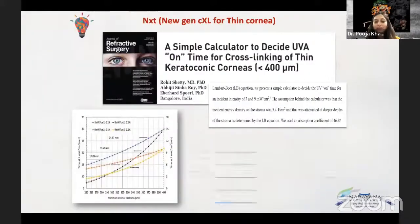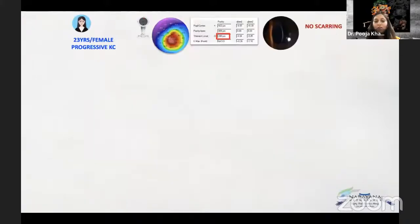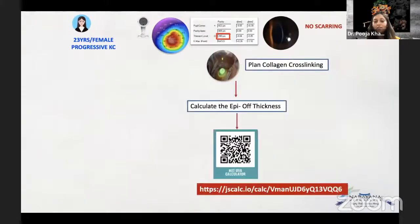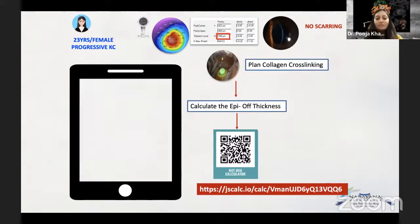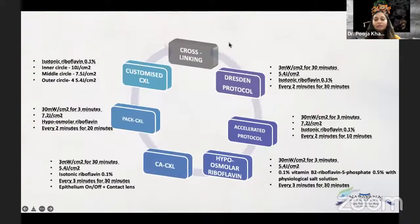Professor Farhad Hafezi et al. and our group have devised this calculator, where you remove the epithelium, and based on the corneal thickness, you calculate the energy that should be delivered, based on the 3 milliwatts or the 9 milliwatts that should be delivered to the cornea. Basically, here you're just adjusting the fluence depending on the corneal thickness. So even if your corneal thickness is less than 400, 390, you can still do a cross-linking for this patient.